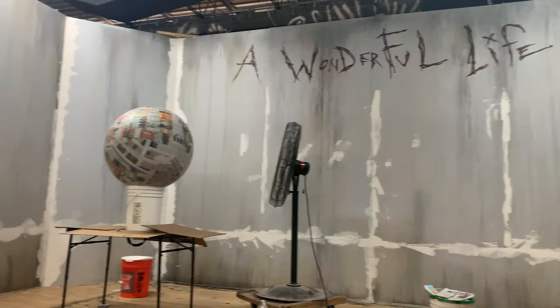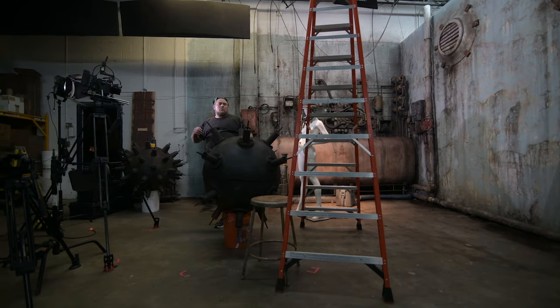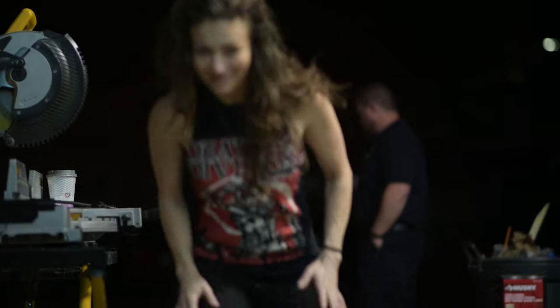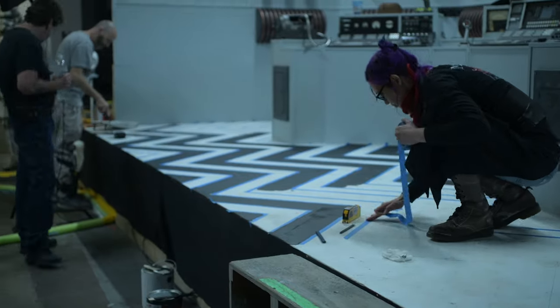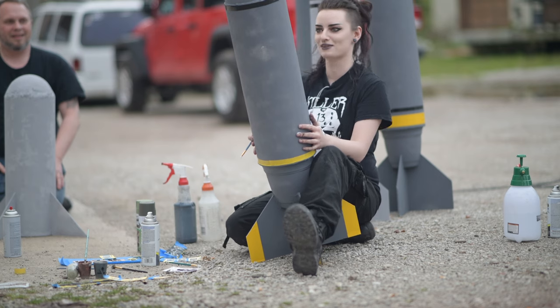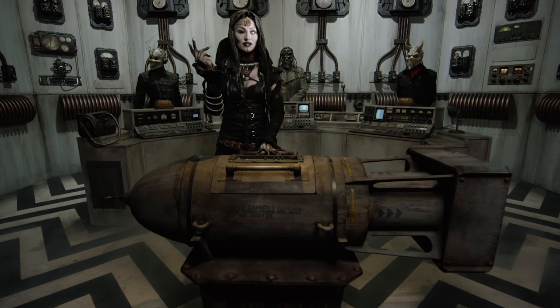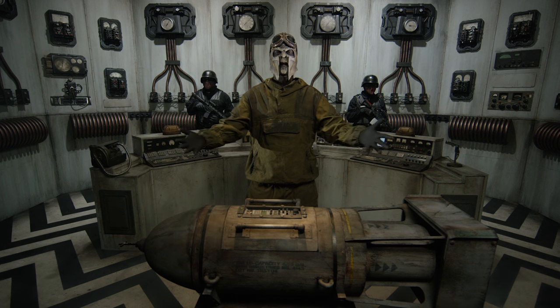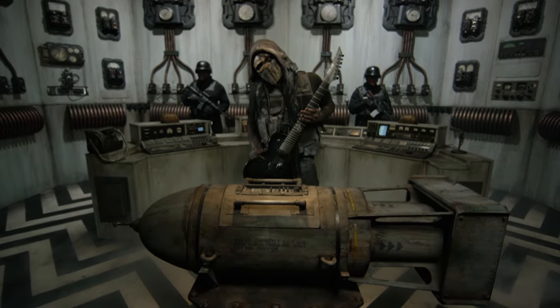Talented team of people to work with on this. Everyone shared the same vision. We ended up with a product that we are extremely proud of. And just hope the rest of the world enjoys it as much as we do.